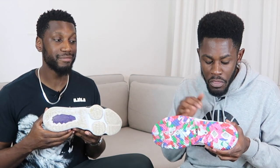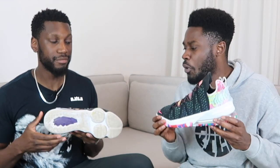I hear it. So even though the cushion setup is quite similar in both these shoes, and the materials are quite similar, that traction and even the support on the 17 just gives it that extra edge for outdoors. It deserves it. It definitely gets that point for me.